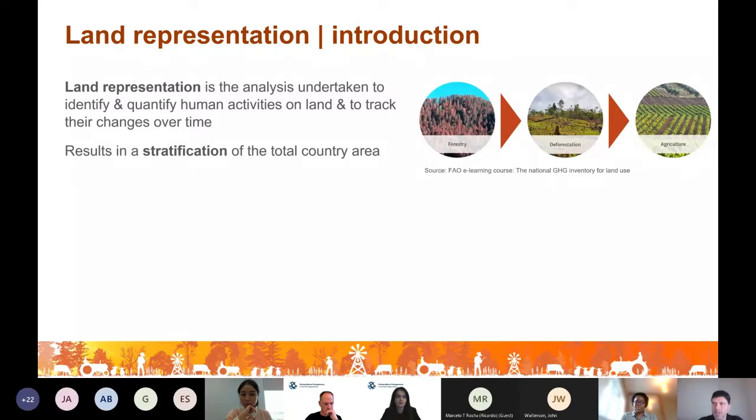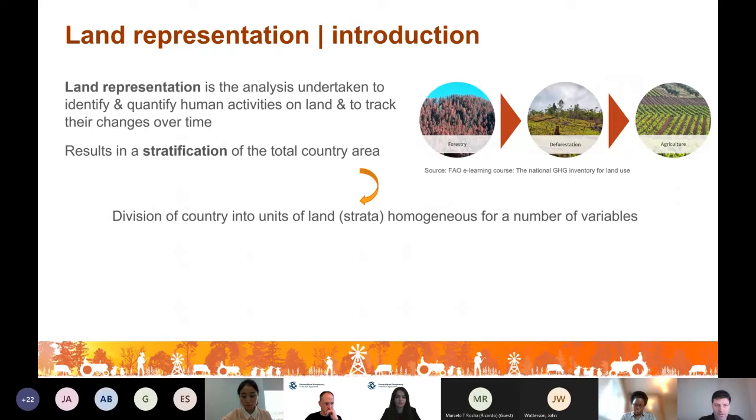So to put it very simply, I would say that the land representation is just a simulation of the reality in terms of land use and land use changes, in order then to transform this information to greenhouse gas estimates. With the land representation, we result in a stratification of the total country area. We will speak in detail. We will see several slides on stratification later on. And with this stratification, practically, we divide our country into units of land, strata, which are homogeneous for a number of variables. We will speak also about these variables.